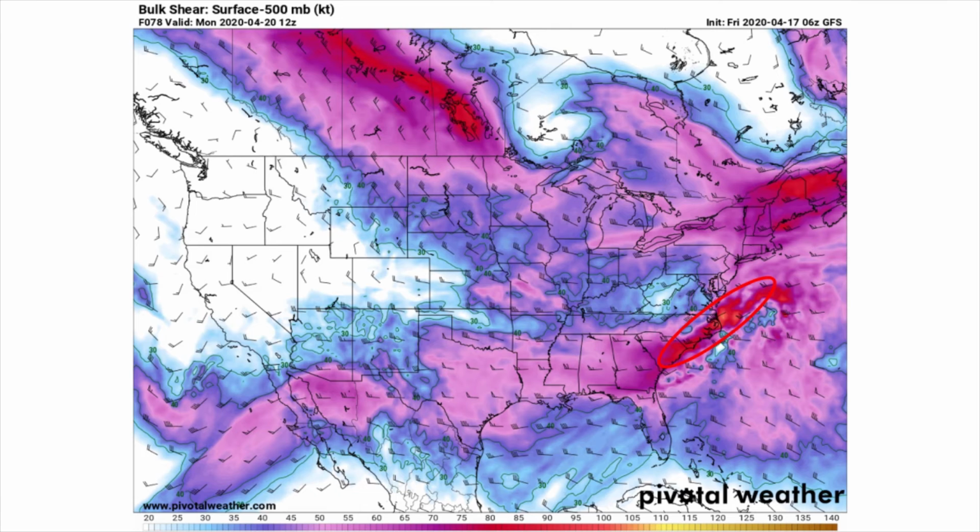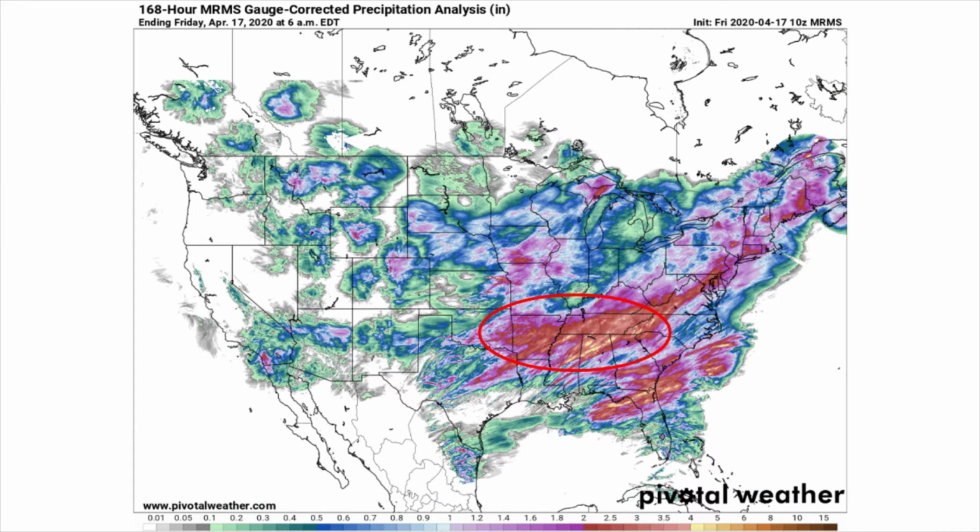And then this is when it moves out onto the Mid-Atlantic coast. You can see it's less of a severe threat for them. Last week's storm, they had an enhanced risk for severe thunderstorms. This one is probably only going to be a marginal, like it showed on the previous map. And then this is after 168 hours from now.